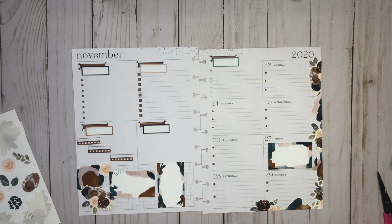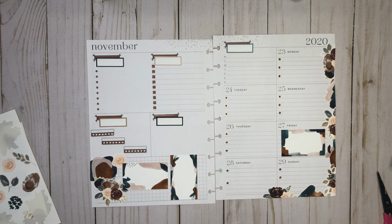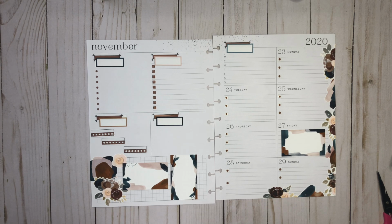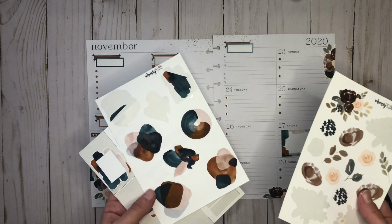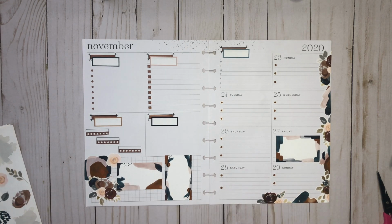This came out, honestly, so much cuter than I thought it would. I'm really, really excited about this spread. It's unexpected, it's different from my style, but I bought these stickers because I love them and they're really pretty. And it's a gorgeous spread. I love it. Let me know what your thoughts are.